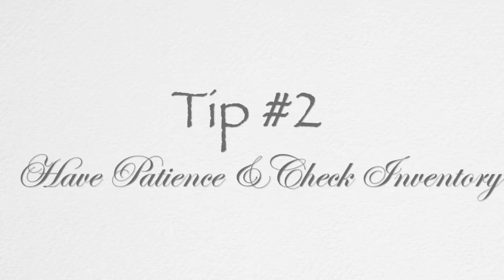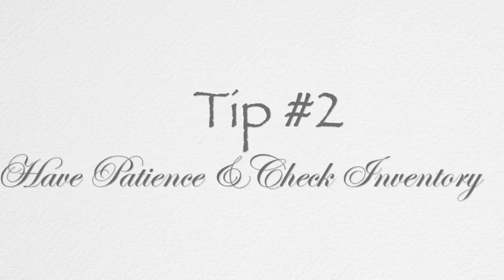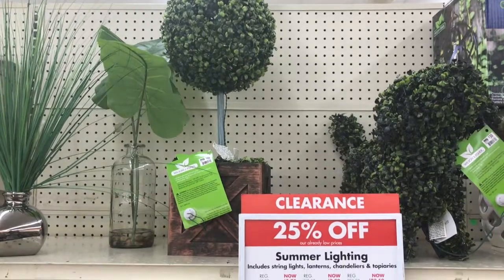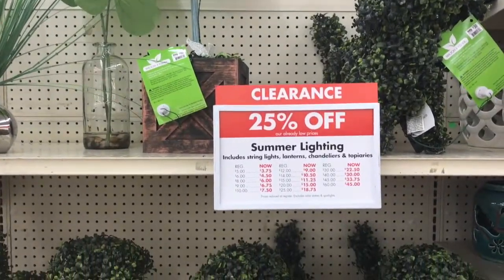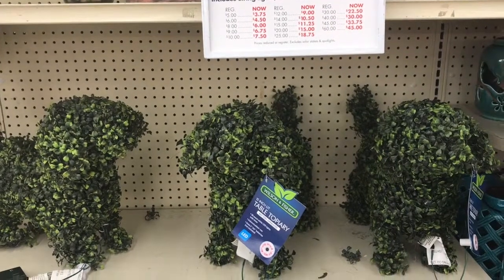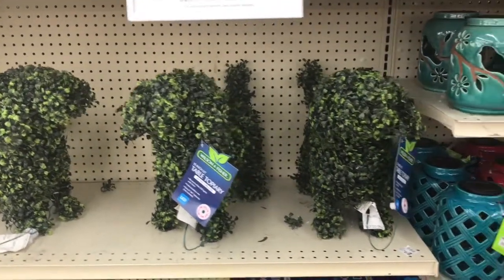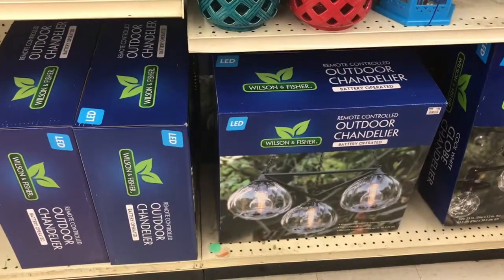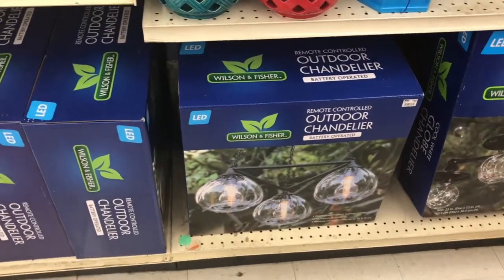Tip number 2, have patience and check the inventory. So once the stores start marking down their items, they normally start low between 10 and 25%. So you have to decide if you're willing to have patience and wait, or if you want to go ahead and get the item.